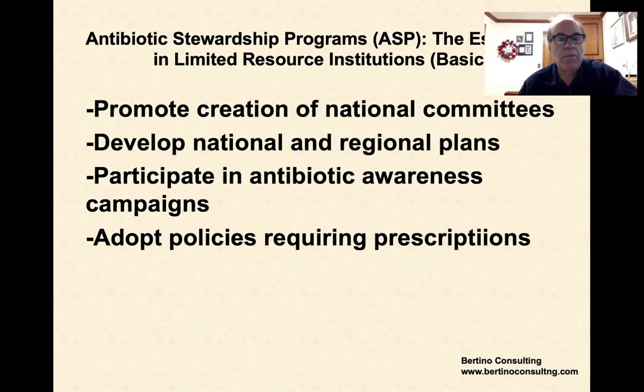So in these very basic settings, these are some of the things that are suggested. Promote the creation of national committees, keeping in mind that one program is not necessarily good for all institutions. Next is to develop national and regional plans. Participate in antibiotic awareness campaigns. This is not just to prescribers, but to patients and the public. And adopt policies requiring prescriptions for antibiotic use in the outpatient setting.